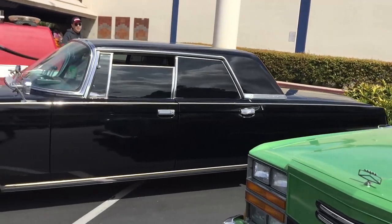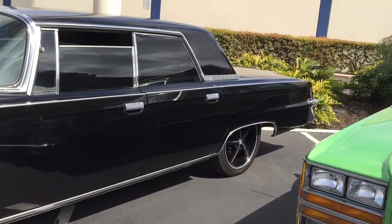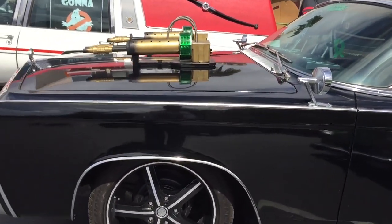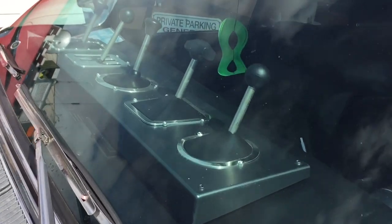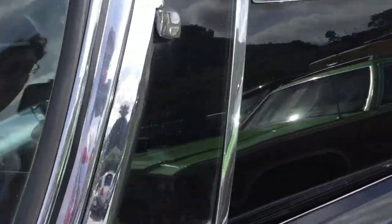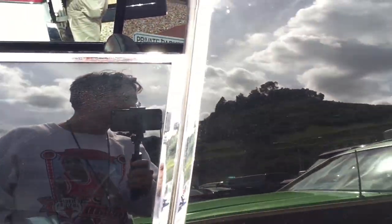And then right next to that, we have the Black Beauty from the Green Hornet. Favorite shows growing up as a kid, of course, saw it in reruns because I'm not that old. But I mean, Kato, Bruce Lee, come on, that was awesome. Yeah, you can see Kato's mask, or Green Hornet's mask actually, and all the switches. Take a look inside, real cool car.